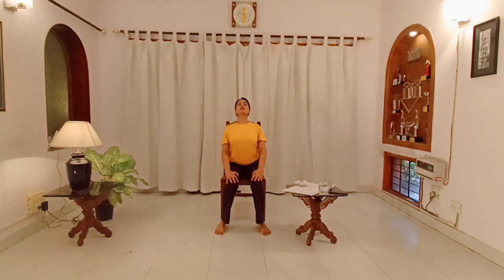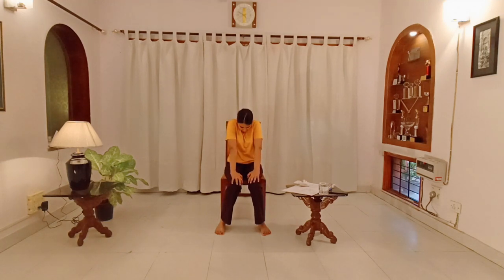Inhale, stretch. Open the chest, drop the head back. Exhale, round your back. Bring the chin to the chest, tuck the abdomen towards the spine. Inhale, slowly come up and relax. Now let's work on the lower body.